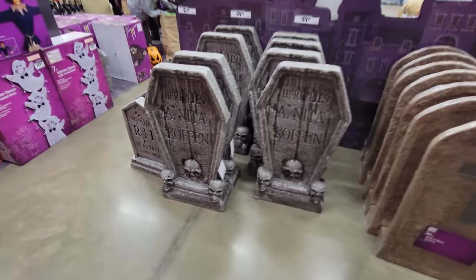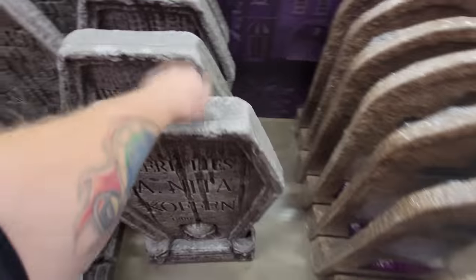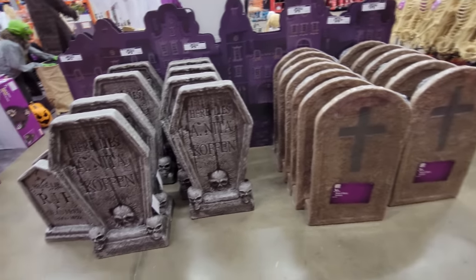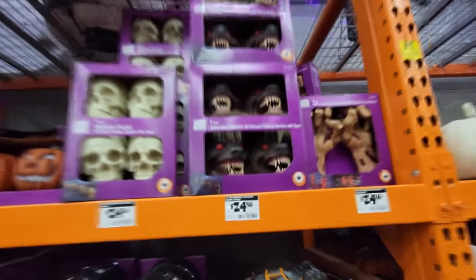And look at this one here. Here lies Anita Coffin. What the heck? And it's the same thing. It's plastic and it has a heavy base. You might even need to still stake them into the ground so that the wind won't blow them over, but at least they're heavy. Whoa. Oh my gosh. All right, we got a couple more minutes here.